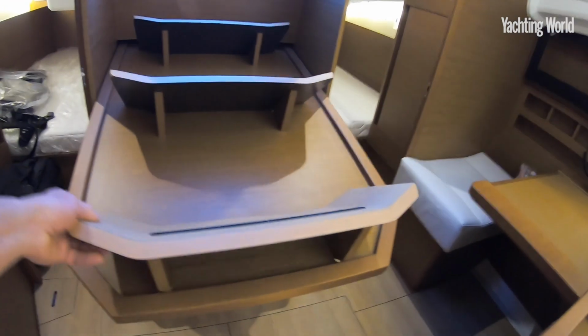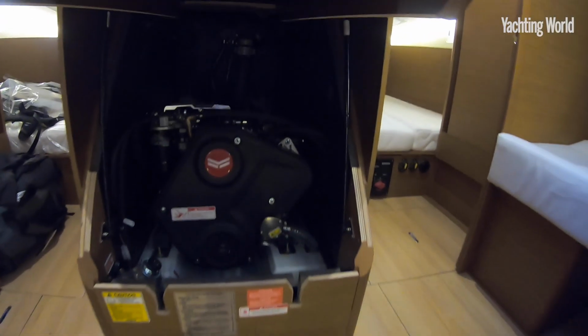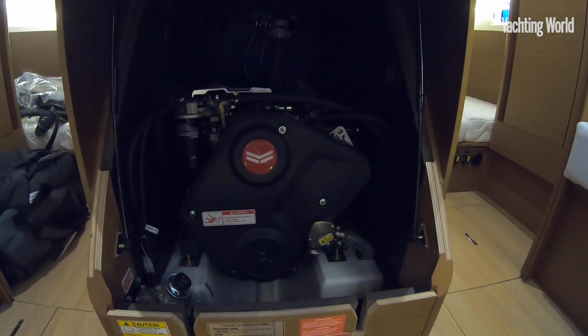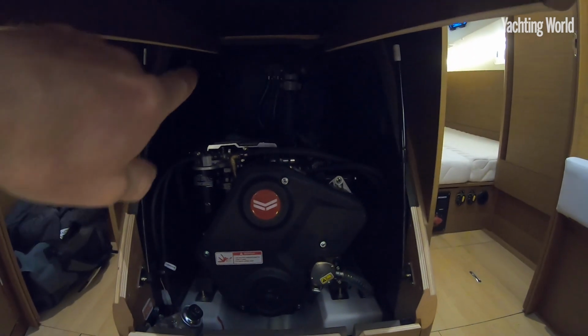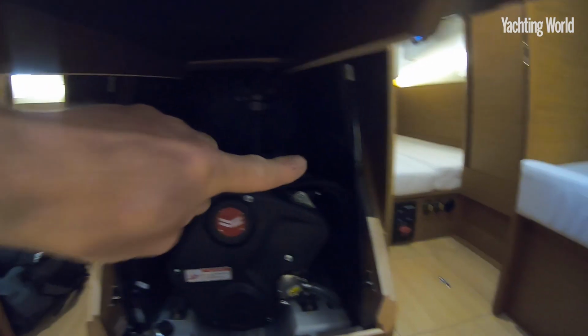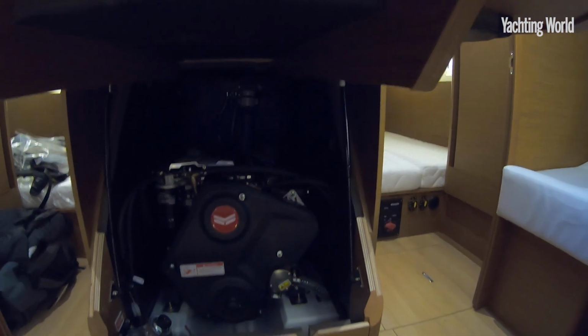Engine area, these lift, but they're not very high to get access into that. Standard is a 40 Yanmar, that is a 45. So this end you've got access to the impeller. Bit dark at the moment to see, but there's plenty of room behind there and big access panels from each of the side cabins. I'll show you.